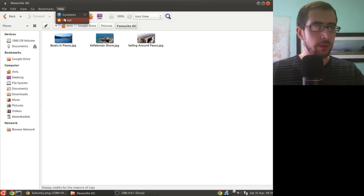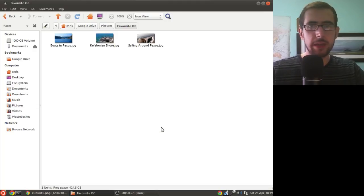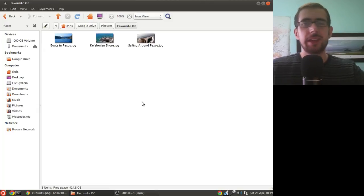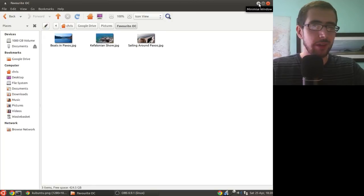It's using Caja now. Again, it's what you'd expect from Metacity, which is what it used to use, or something. I don't know. It's the same file manager. It does the same function. Dolphin, Thunar, Caja, they all do the job. And these are some of my original works. I say original works, photos that I've taken.